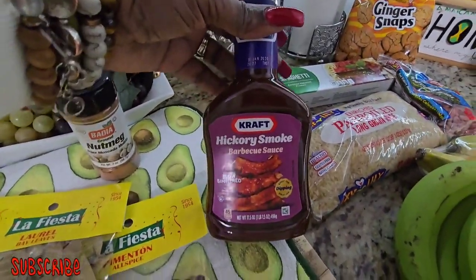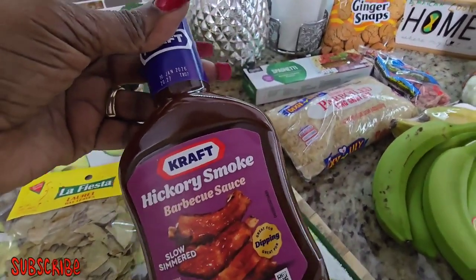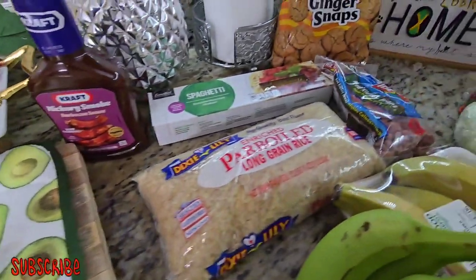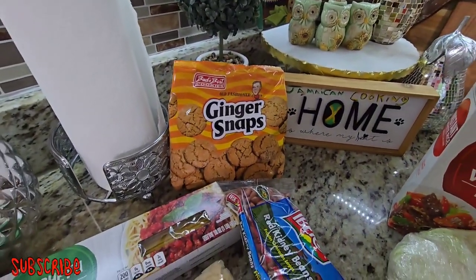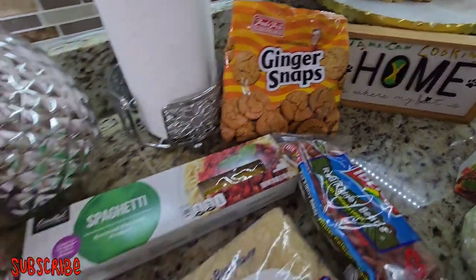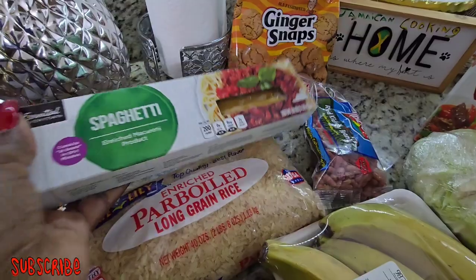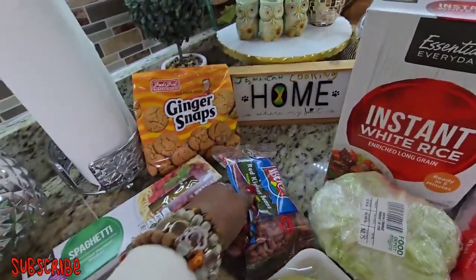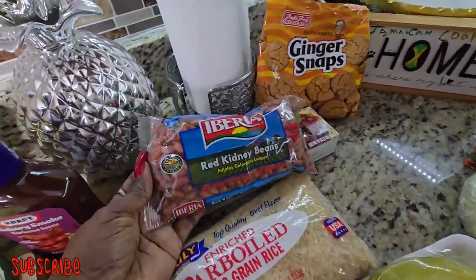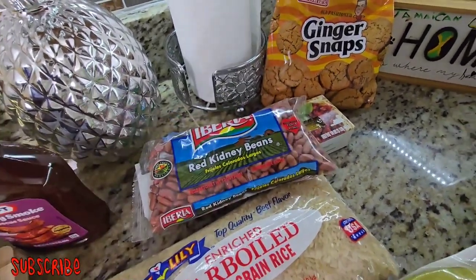All right, so I also picked up some Hickory smoked barbecue sauce because I'm going to be making some vegan stuff and some other stuff, and I wanted to have some barbecue sauce on it. Also grabbed some ginger snaps cookies. That's one of my husband's favorite cookies to snack on. Picked up some spaghetti because I'm planning on making some meatballs and spaghetti very soon. This was very cheap though. And I also picked up these Iberia red kidney beans. I've used this several times, and I absolutely love it.